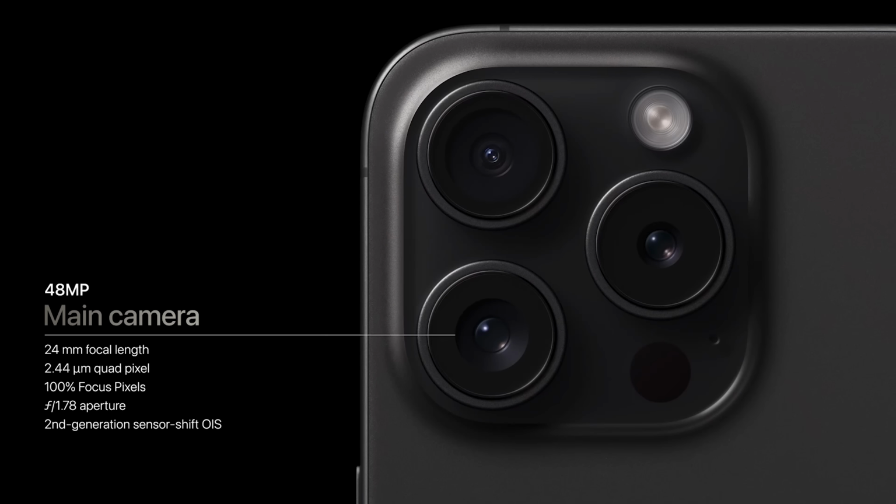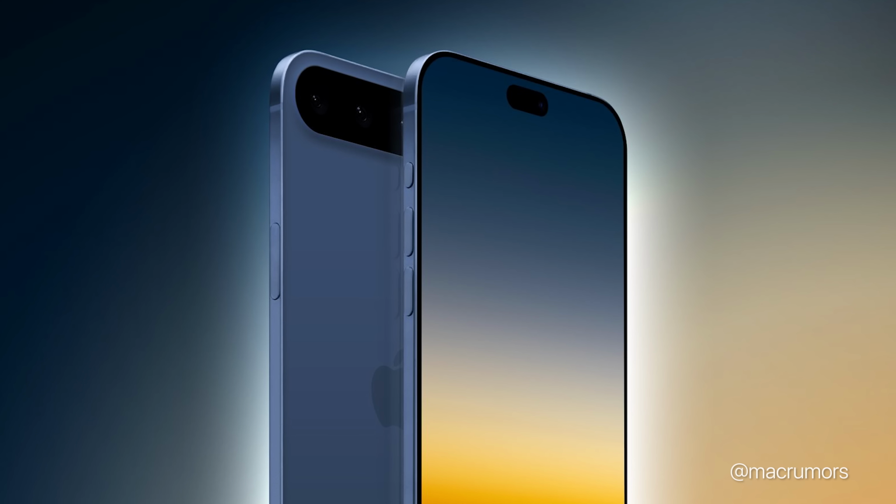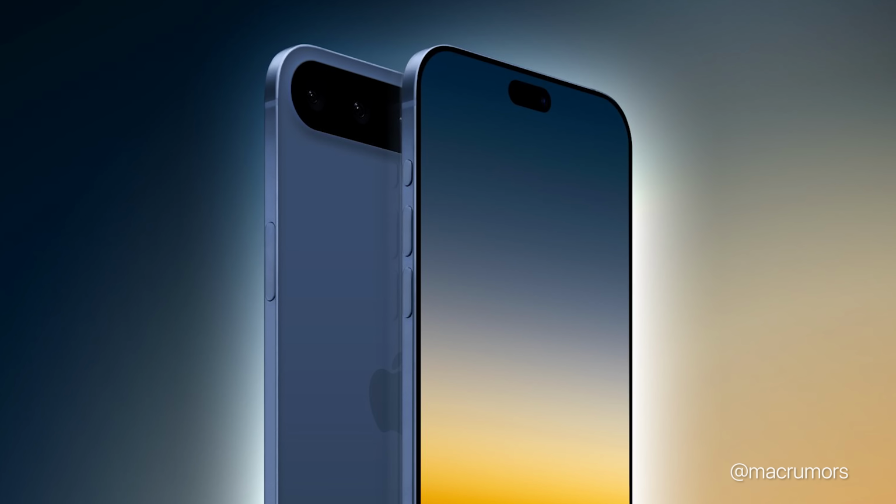Now, if we look at what the 17 Pro lineup is expected to have, it will reportedly feature 12 gigs of unified memory, a triple 48-megapixel rear camera system, and an A19 Pro chip. This render isn't final, but MacRumors does play with the idea of it adopting a Google Pixel-like camera array, that bar on top, if the reports are true.